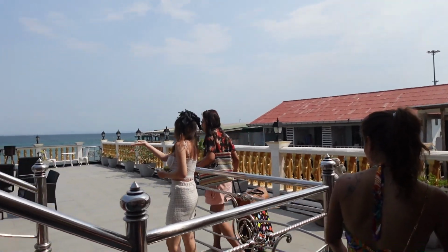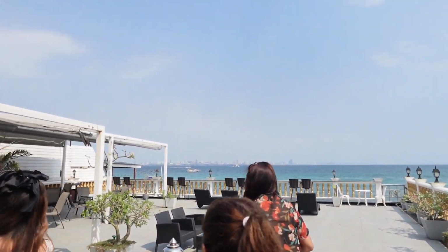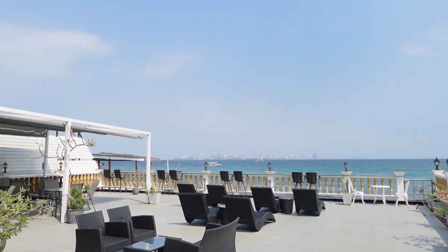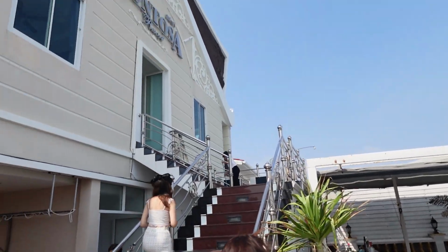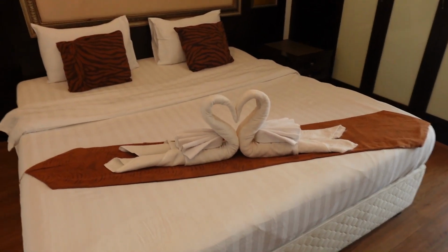Oh wow, so we also have breakfast inclusive. This is the breakfast area. Okay. Ocean view. Alright, so we just got to our room. Very cute.